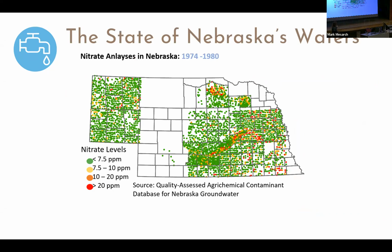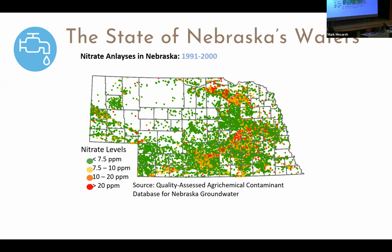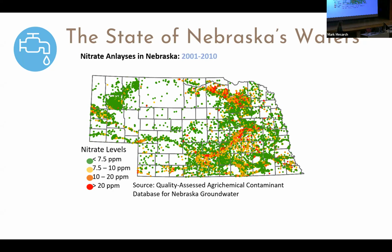If I go back to the 70s, you can see we already have those high nitrate concentrations showing up along that Platte River corridor and up in the northeast. Back into the 80s, the distribution changes. In the 90s, we get more samples, the distribution changes, and we find a few more places where we're having concentrations above 7.5 parts per million, but they seem to focus just on expanding those primary spots we saw in the 1970s.